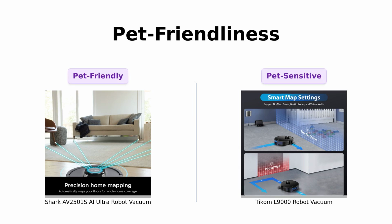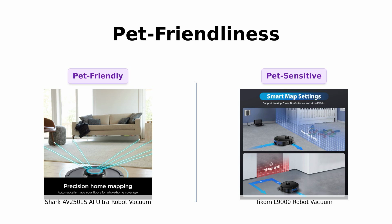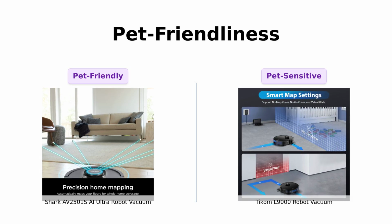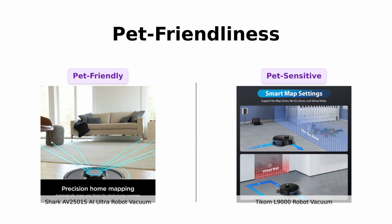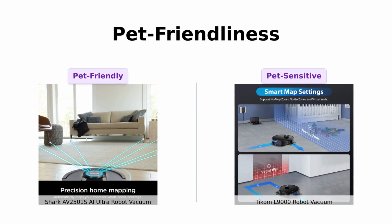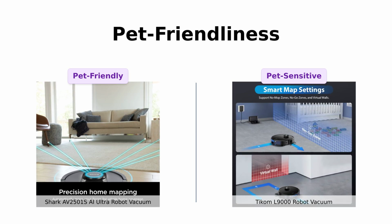Pet owners, rejoice! Shark promises to be perfect for homes with pets, thanks to its self-cleaning brush roll and HEPA filtration system. Tikom, meanwhile, has improved sensors to avoid obstacles and can set no-go zones for pet areas. Basically, Shark is the dog whisperer of vacuums, while Tikom is more like the cat that avoids drama.